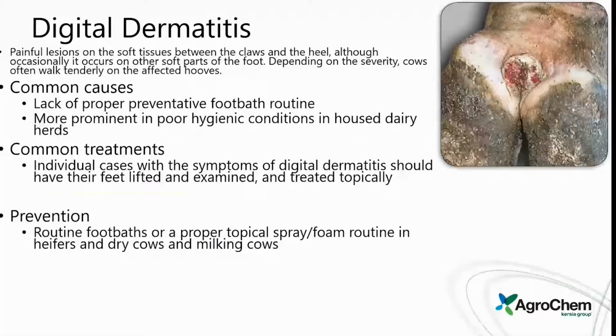Digital dermatitis is a painful lesion on the soft tissue between the claws and the heel, although it occasionally occurs on other soft parts of the hoof or foot, in the front or in between the claws. Depending on the severity, cows often walk tenderly on affected hooves. This is one of the most painful lesions. Cows will often walk way worse with digital dermatitis than with much larger abscesses or ulcers.